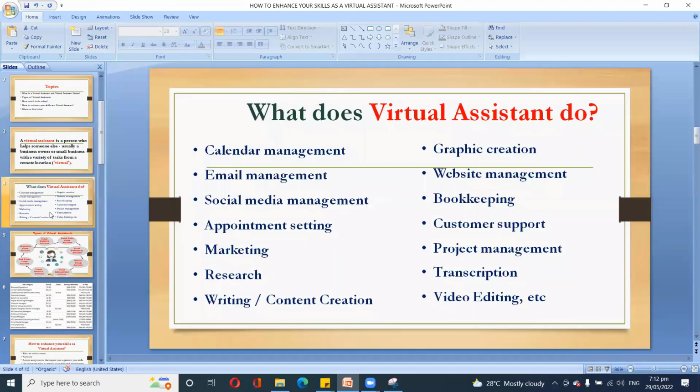Now, the question is, what does a virtual assistant do? Ano yung mga trabaho natin as a virtual assistant? These are only the common, but there are a lot of skills in virtual assistants. First is calendar management. Sometimes if our job is general admin VA, the client will ask you to manage their calendar. So what does it mean? You'll be asked to schedule everything.